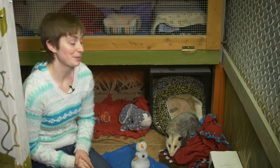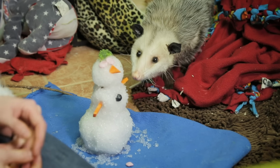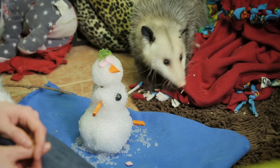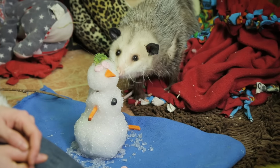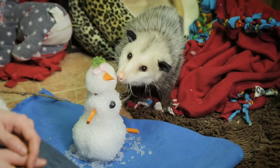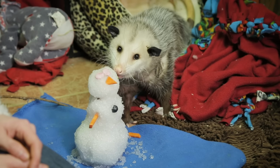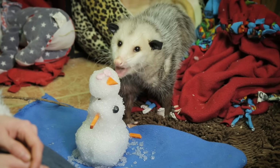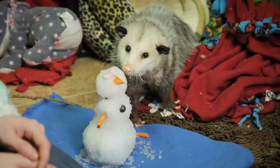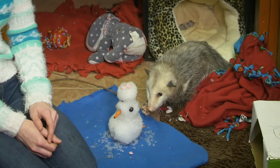So Ophelia, our possum, is actually missing one of her legs, so she moves around pretty slow. So other possums in the wild would be much faster than this, but she takes it at her own pace. What do you think, hon? What is that? You smell those treats? Yeah. Is that really cold? What do you think? Noses are the best, aren't they?